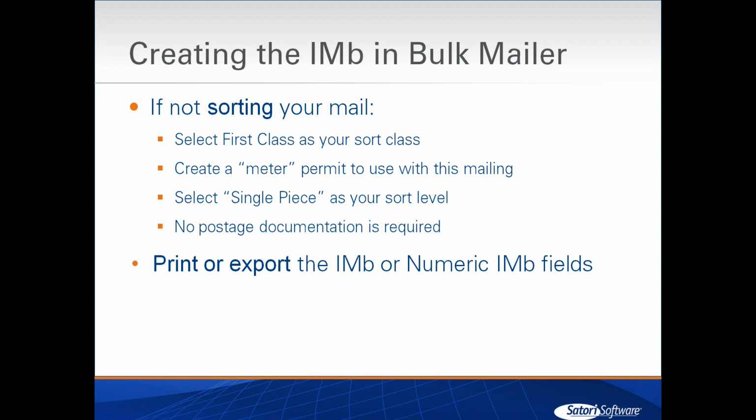Now, in order to do this properly, to generate this intelligent mail barcode, you will need to select a meter permit. If you don't have one, you can just create a dummy meter imprint permit there, and that meter permit will be used. Basically, what that means is you won't have to have the density requirements that you would for a permit imprint permit. And then you'll continue stepping through that wizard. You'll select the single piece option in your sort levels, and then you'll just run through the rest of the sort. You'll click Finish, and it'll generate those barcodes for you. And you don't even need to print out your postage documentation at that point, because you are going to be paying that retail rate.